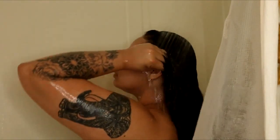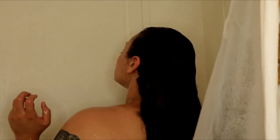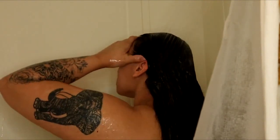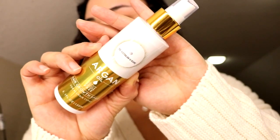I let it sit for a few minutes with a clip in my hair while I did the rest of my shower. But then I'm going to go ahead and rinse out this mask and we'll finish out the rest of my hair routine outside of the shower.